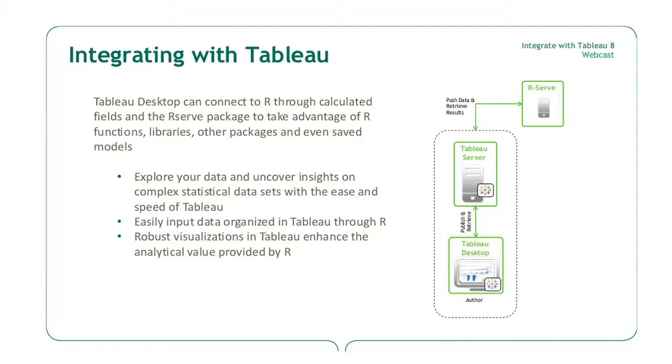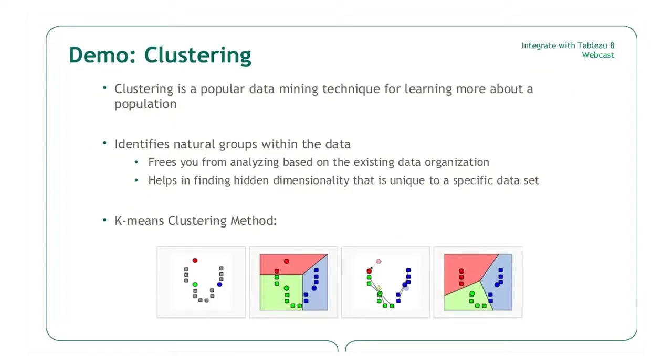Whilst integrating R with Tableau, the complex statistical techniques derived from R can be achieved, while still being able to use the user-friendly environment of Tableau. Many benefits come through utilising the complex statistical techniques in R, for example, advanced forecasting. In the example I will be showing you, we will be focusing on clustering.